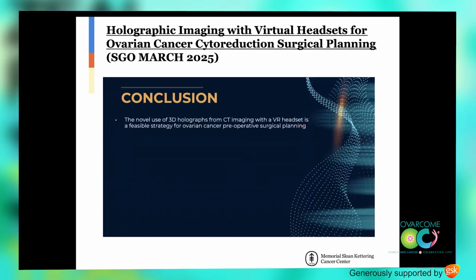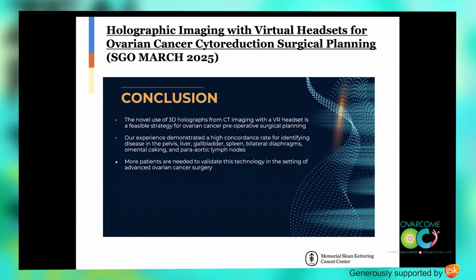In conclusion, the novel use of 3D holographs from CT imaging with virtual headset technology is a feasible strategy for ovarian cancer preoperative surgical planning. Our experience demonstrated a high concordance rate for identifying disease in the pelvis, liver, gallbladder, spleen, bilateral diaphragms, omental caking, and para-aortic lymph nodes. More patients are needed to validate this technology in the setting of advanced ovarian cancer surgery.